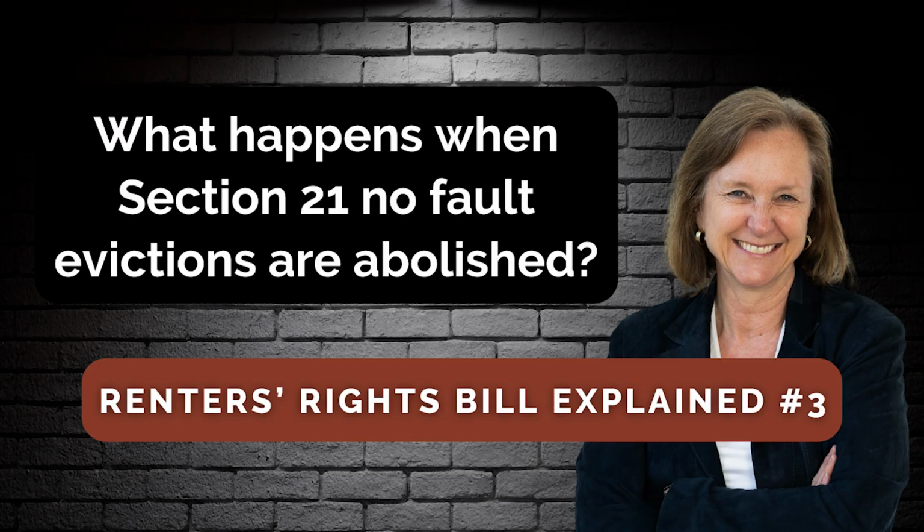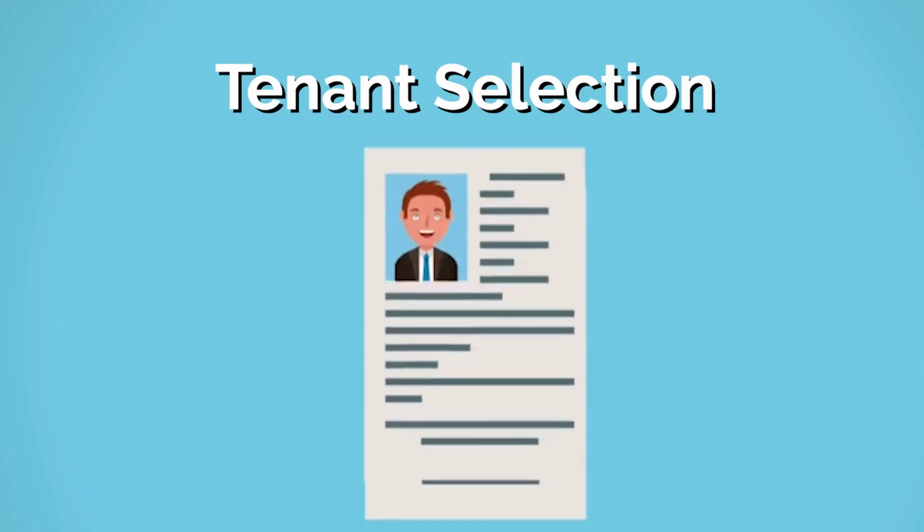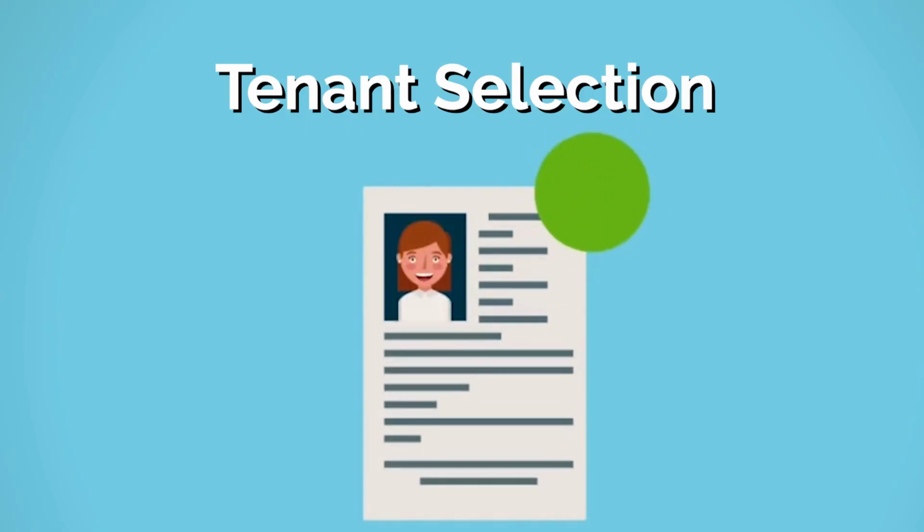And I've done a video on what the abolition of Section 21 means. And the upshot is that tenant selection is going to be really important. It was always important anyway, but it's going to be even more important now. And to mitigate this risk, we're very lucky that we can have rent guarantee insurance. And I'll get onto this in a bit.